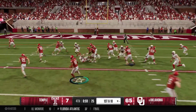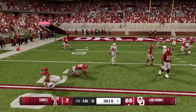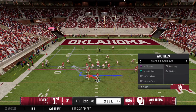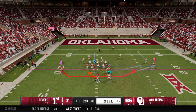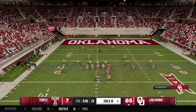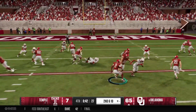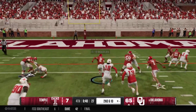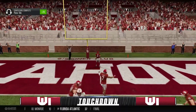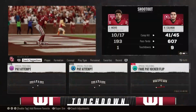The jet sweep pass. And the defense holds firm. No pickup at all on that play. No huddle, offense to the line. Wide receiver shows motion. Touch pass on the jet sweep. Got some room, headed to the goal line. Touchdown Sooners! And the punishment has been extended.